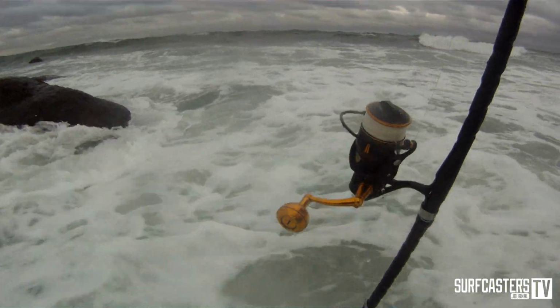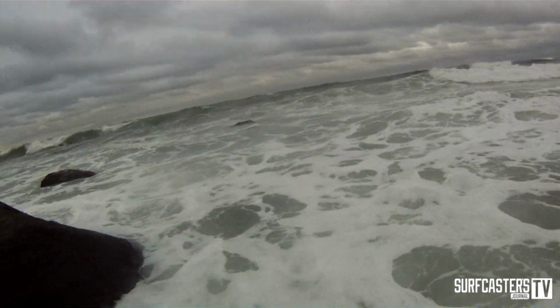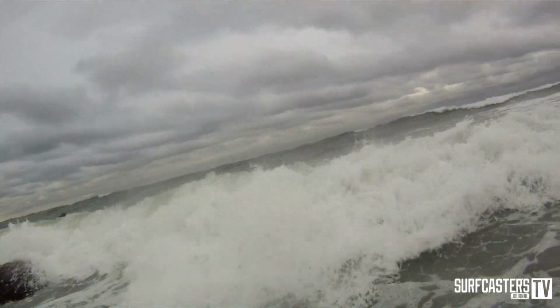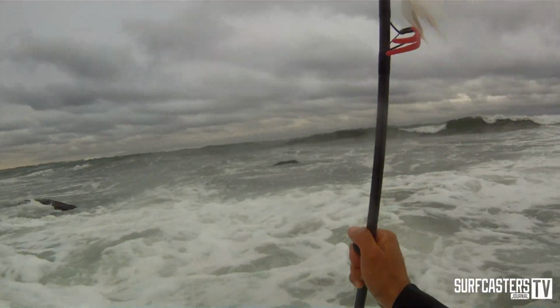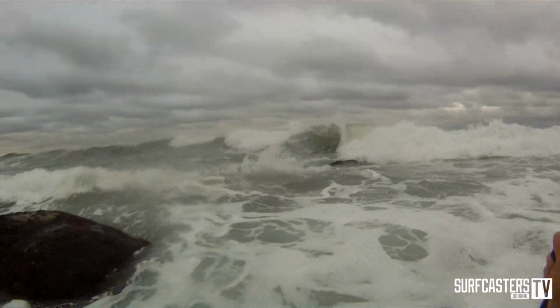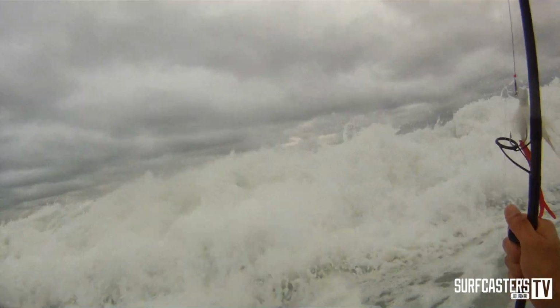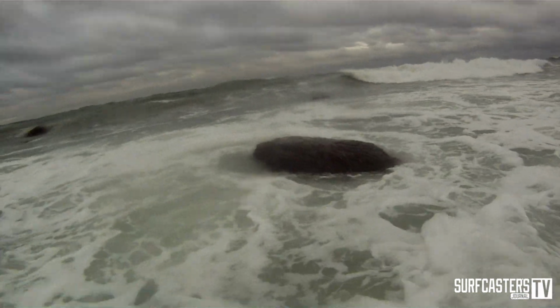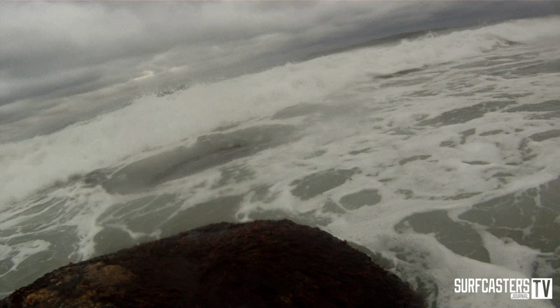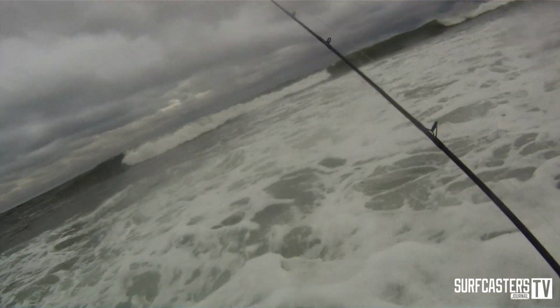Right here I am trying to get to a rock, and I'm trying to illustrate just how difficult it is sometimes to get from place to place. Obviously Montauk, northeast winds and high waves, slippery conditions, very difficult to get around. As you see, I'm getting pounded a little bit here trying to get to the rock. I lined it up, it's right in front of me, and I'm going to try to get up before the next set of waves comes. After that, I'll let the GoPro audio run because we're about to get into some fish.